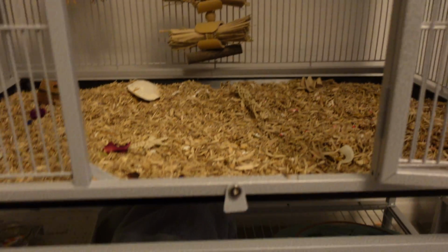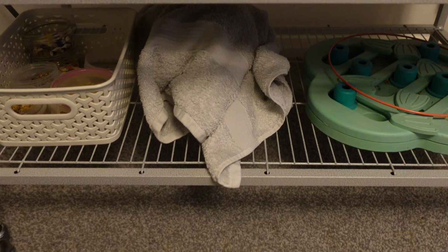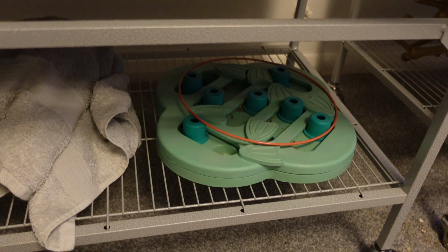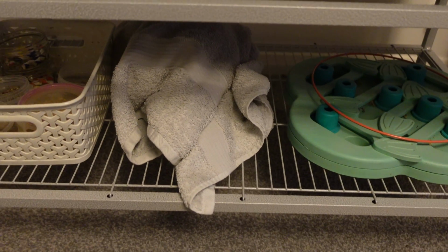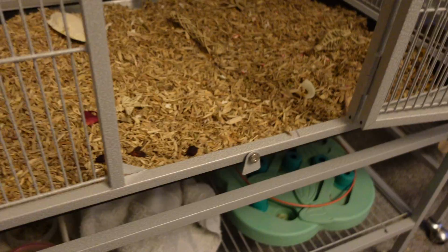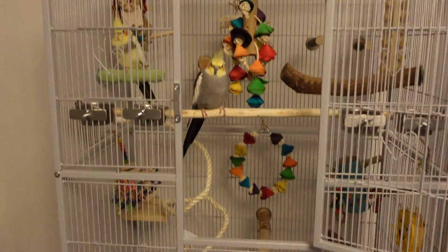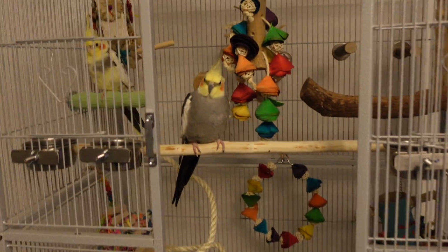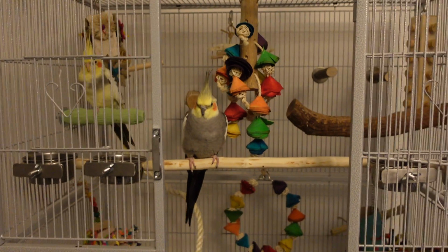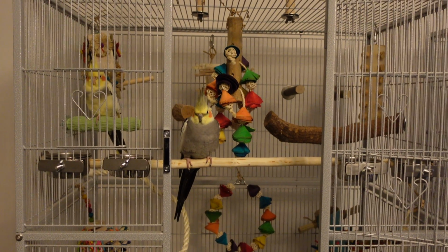So let's go to the bottom before we do an overview. And at the bottom, we've just got a towel for cleaning, some snacks and treats, their dog training toy, which they love pecking through, and a really useful storage shelf, which we keep bits and pieces on. Overall, we're really happy with this cage setup. The boys seem really happy, although, as I said, they're a bit grisly now because I'm probably interrupting their nap time. So we're going to try and round this up and then let them get back to sleep.